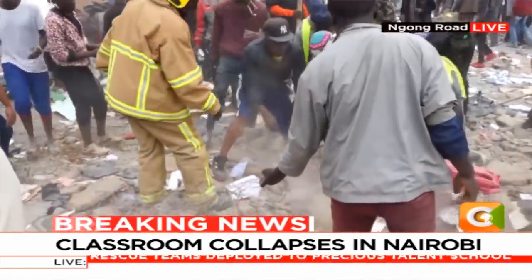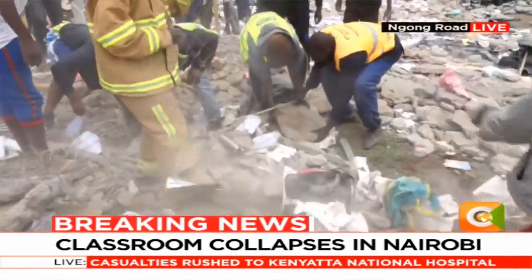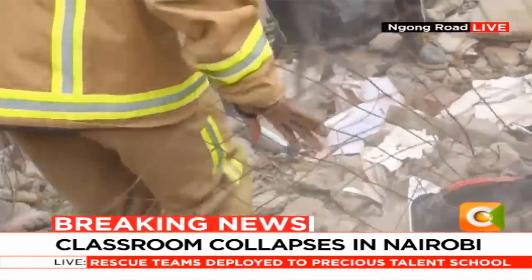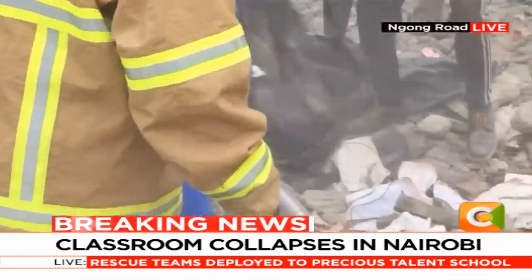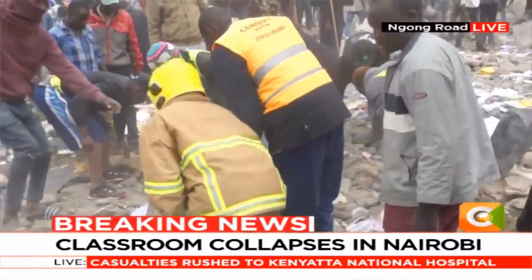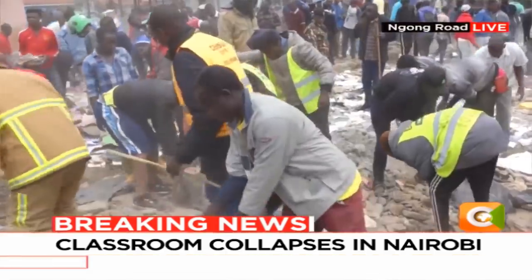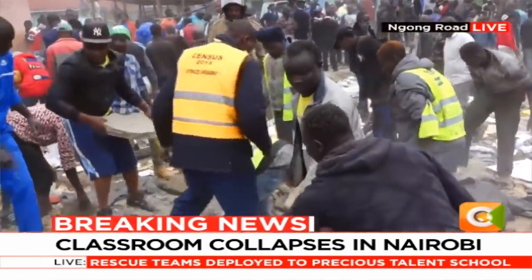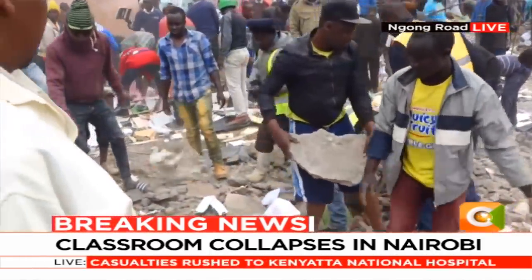And even as we speak right now, the operation to retrieve anybody is still underway at this place, because the building was a 2-story building, and we were told that the classes which were really affected in this incident were class 6, 7, and 8, because they were below the class which crumbled down, according to eyewitnesses and area locals who came in the morning to help in this rescue operation, Sam.